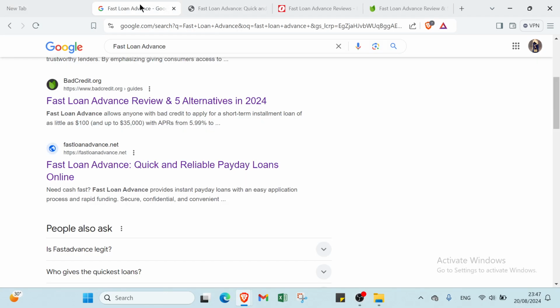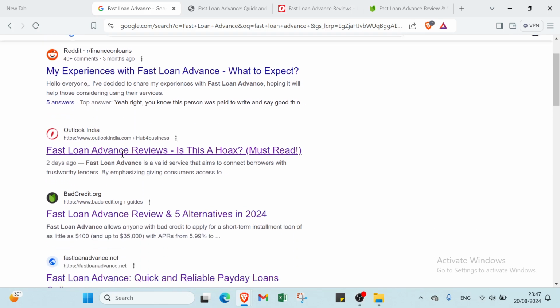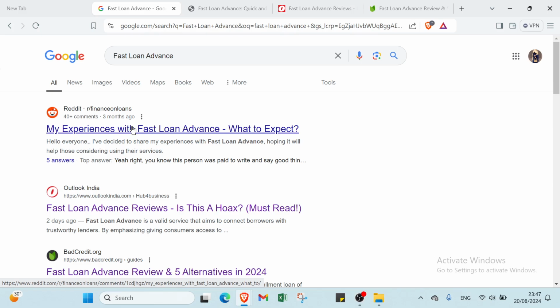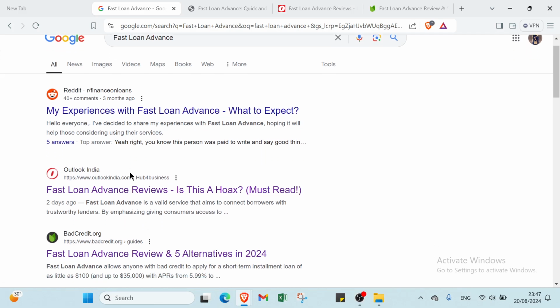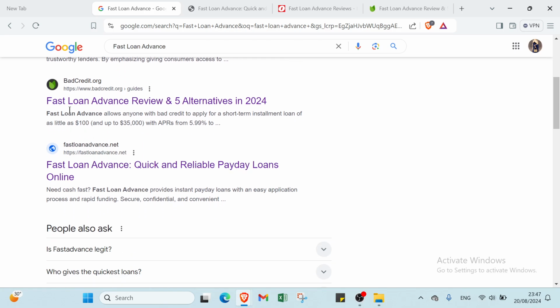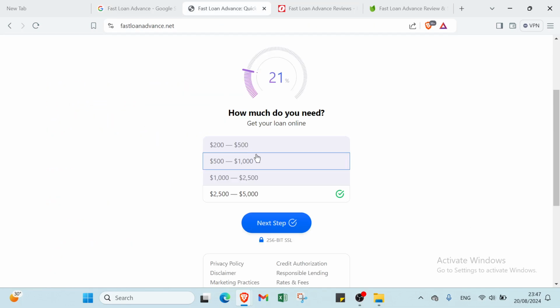So right now, all you have to do is open your web browser and dive into Fast Loan Advance. As you can see, we have here various things, like the first one in Reddit. We have here details and some information. It's free explaining, and we have here also Outlook. You can just click over it and know more information about Fast Loan Advance. Then we have also backcredit.org. We have Fast Loan Advance review and 5 alternatives in 2024. And here we have fastloanadvance.net. As you can see, we have here various information on Fast Loan Advance.